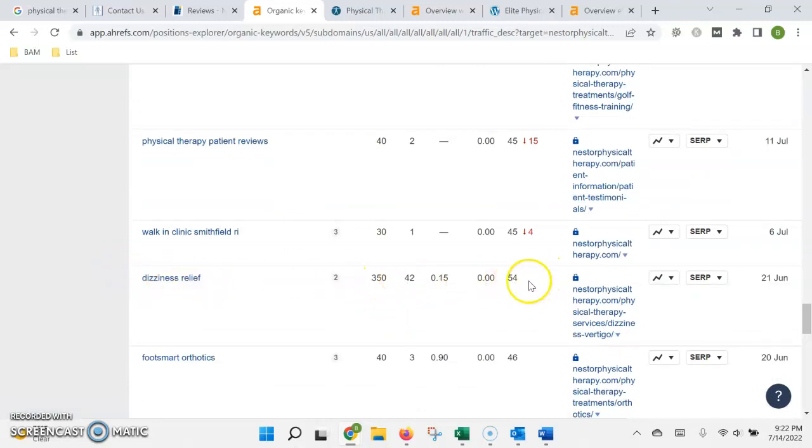if you were on the first page of Google, not the 54th listing, which is about the 5th or 6th page, like where I found you, 350 people a month are searching for dizziness relief. Those 350 people would see your website, and let's be really conservative here and say only 10% of them actually click and call you. That'd be 35 new calls every month.